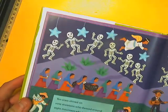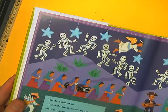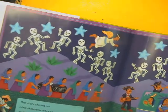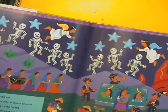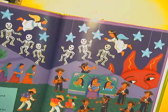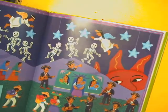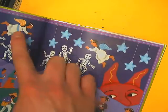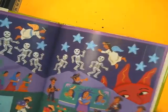So 10 stars shined on 9 skeletons who danced around 8 mourners, who heard 7 mariachis, who serenaded 6 mothers and their babies, who waited for 5 farmers, who brought flowers to 4 flower sellers, who sold blossoms at 3 houses. 2 angels kept watch as the sun slowly rose in the sky.